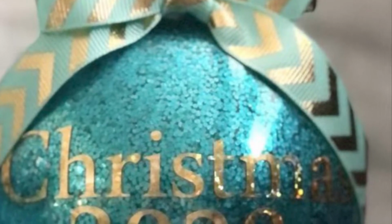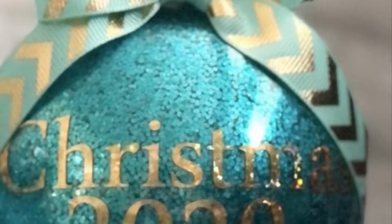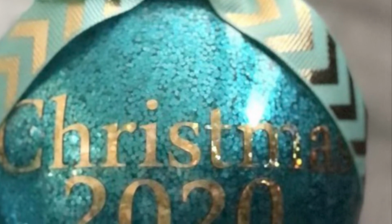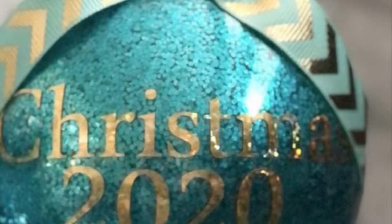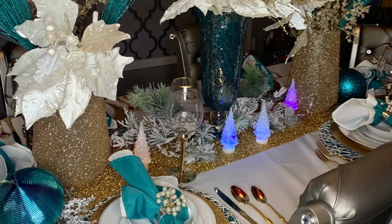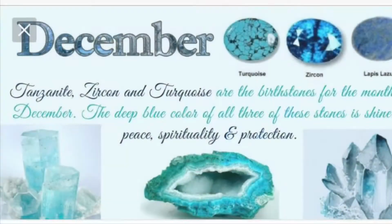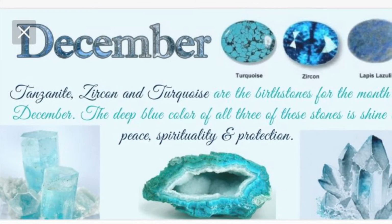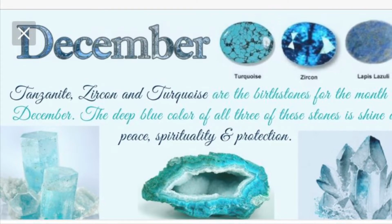I have done an ivory and teal tablescape. Here's a quick look just to give you an idea of what I put together. I use teal and gold. This is the color for December. So for all you December babies, here's to you.